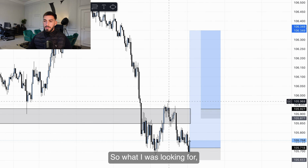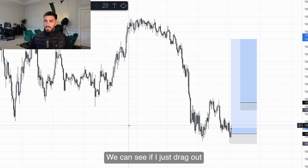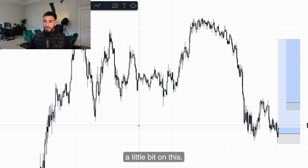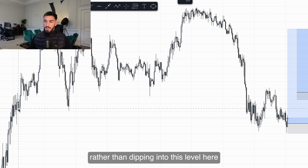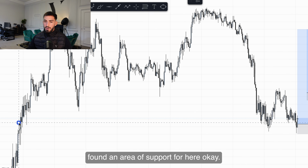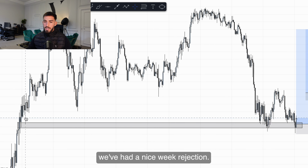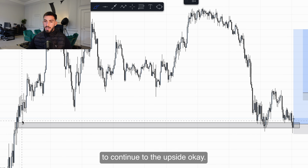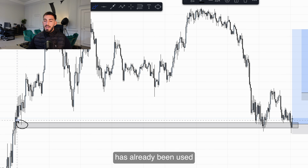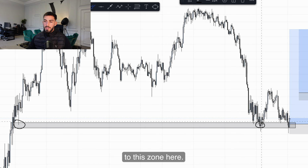5-minute time frame again. So what I was looking for, I can get rid of this now. If I just drag out a little bit on this, we can see where price, rather than dipping into this level here, has actually found an area of support through here. We can see where we've had a nice wick rejection and price retesting it as support to continue to the upside. So this level has already been used as an area of support, and we can see we've pulled back down to this zone here.